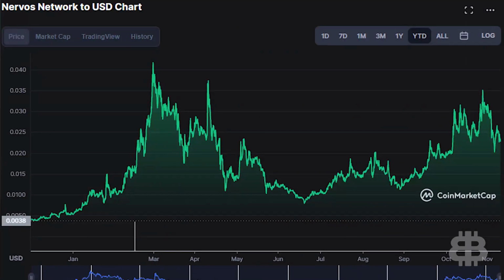The token for Nervos, CKB, has had an incredible year, rallying nearly 500% as the team has been building out the network. Holders have already seen big gains, but this asset still has a lot of room to grow, with a market cap still under $1 billion and a price between 2 and 3 cents.